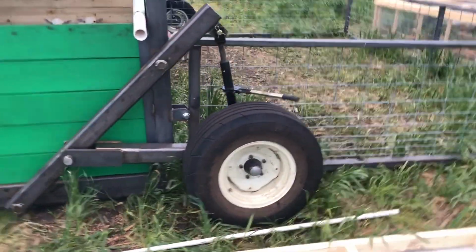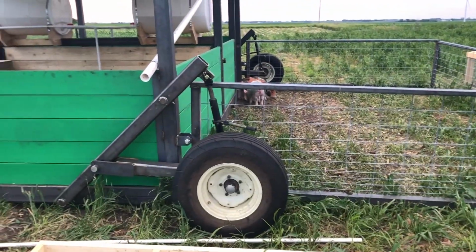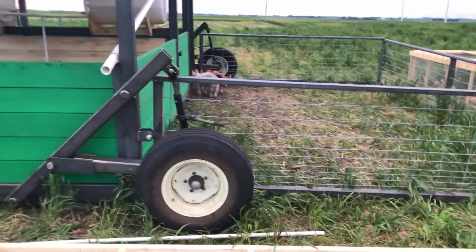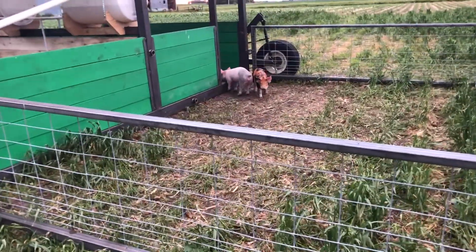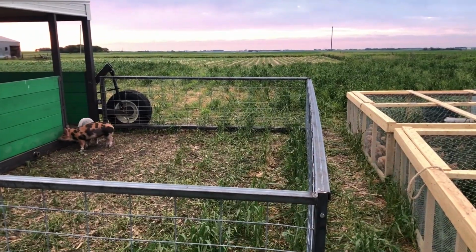So you can see that we've got this big wheel system that we can adjust to get the pen up in the air when it's time to move. We'll talk about moving in a little bit. So we come behind and we've got our pig pen. It's our outdoor pig area, and these guys had a lot of fun tearing stuff apart in here yesterday.